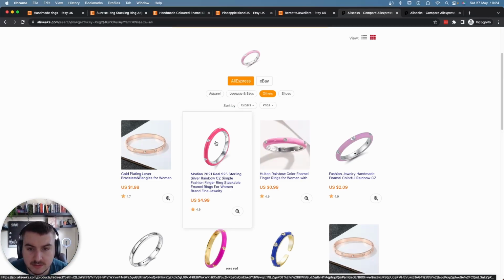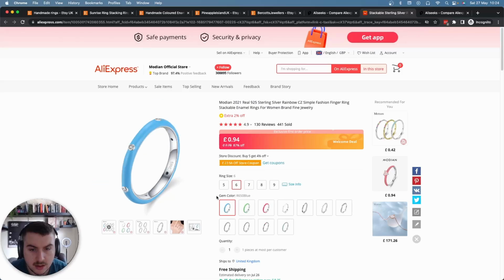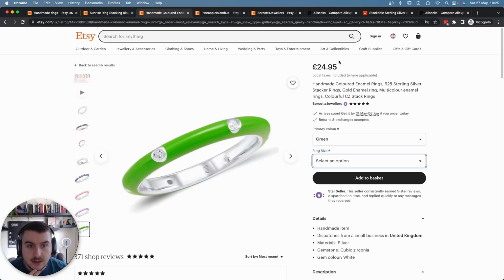Here they are on Ali. We check them out, we've got all the colors. So this store has 1.5k sales, star seller, all singing, all dancing. Etsy loves them. Dropshipping. And look, free shipping, 15-day, they're probably paying, I don't know, £1.50 for that. Look at that price. They are making about £23.50 per sale, obviously then the fees and whatnot.